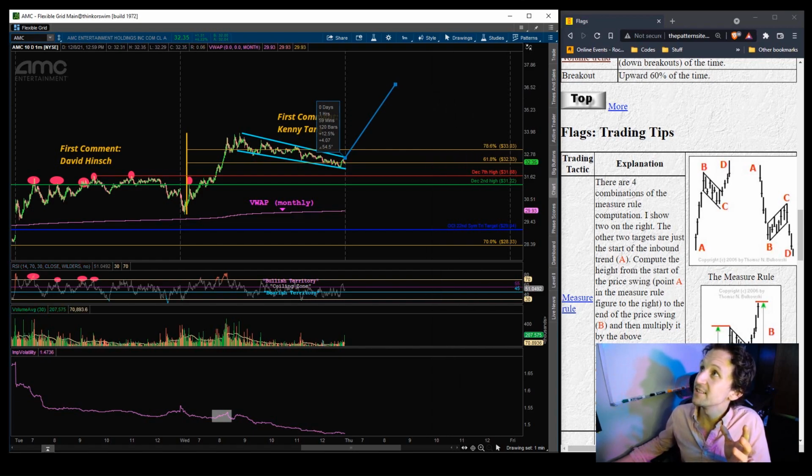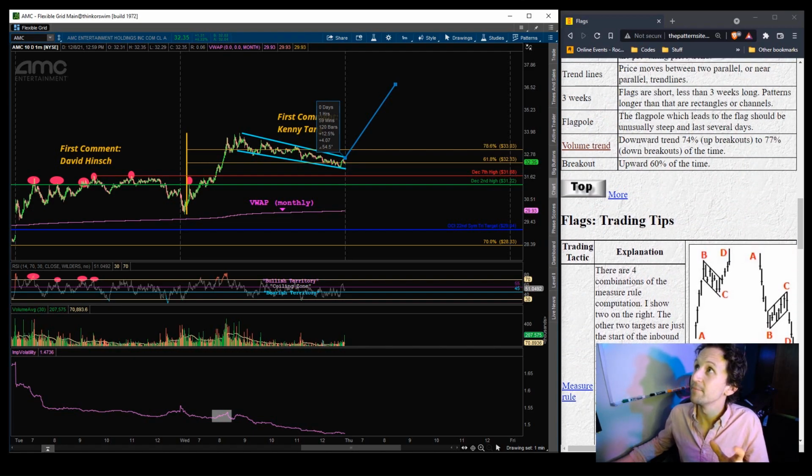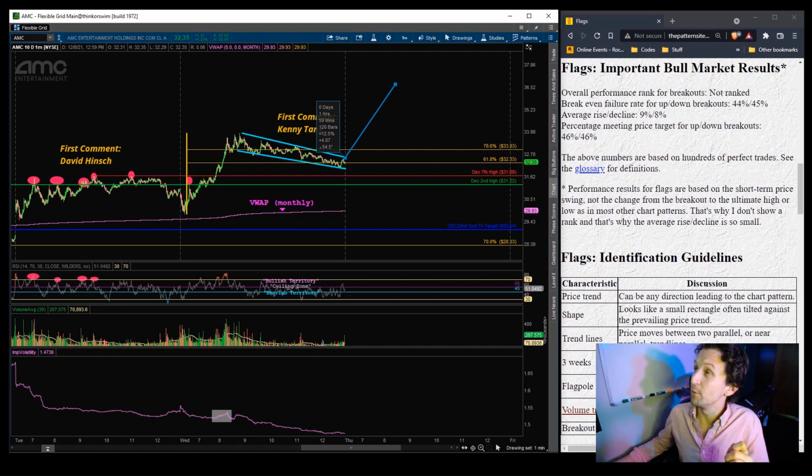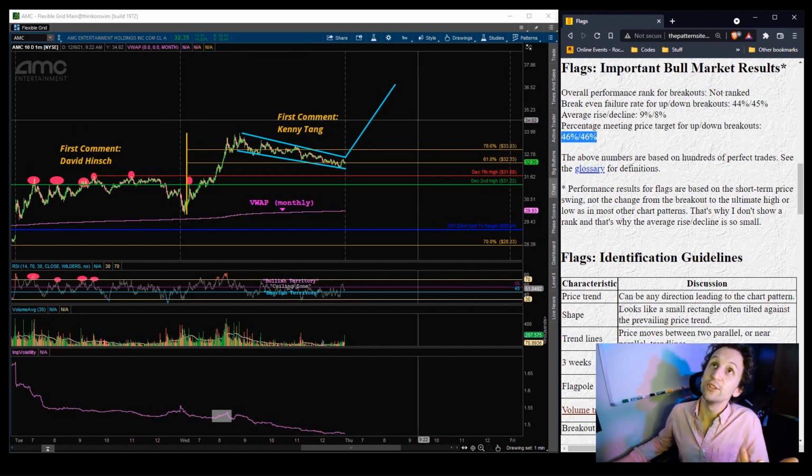Now, Bukowski does have some measure rule options here. He says there are 4 combinations of the measure rule computation. You either take the full height of the flag and apply it to the breakout price, or you take the full height of the flag and you multiply that value by the percentage being price target, which is 46%. In this instance, that would be about $2. Closing today at 32, you add $2 when you get 34.35, throw some momentum in when you get 35.